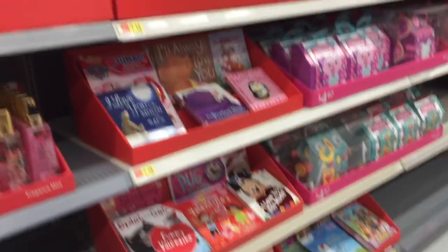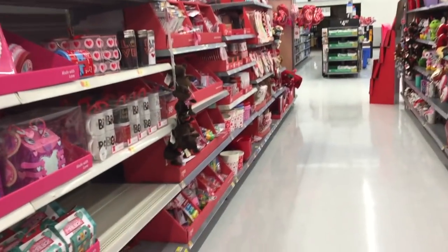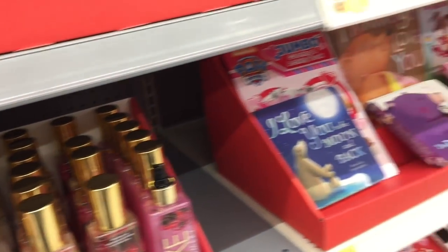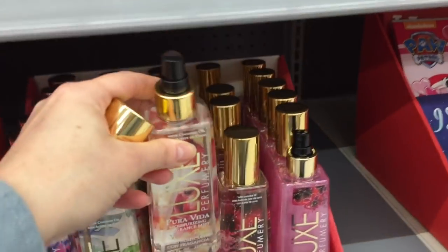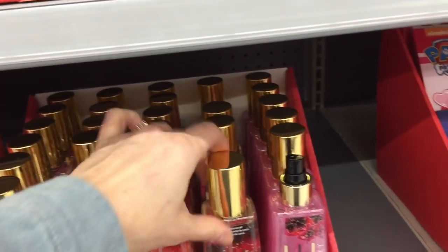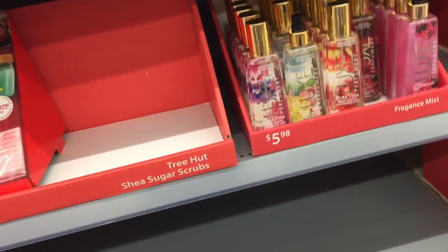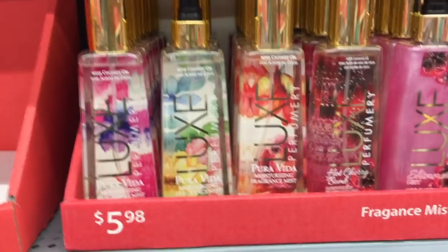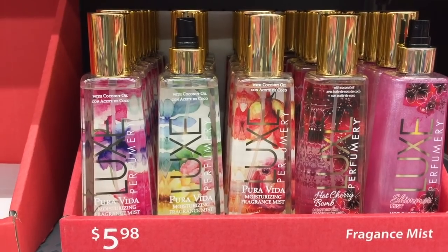Let's go ahead and smell Plumeria Passion. I'm gonna spray it. That's nice, you guys. That smells really good. Yeah, I like that. The Vanilla Rose, I'm not going to spray it because it's not a tester, but it smells nice. Yeah, both of these Hot Cherry Bombs, I think, probably smell pretty similar. Again, you guys, these are the Luxe Perfumery Fragrance Mists.